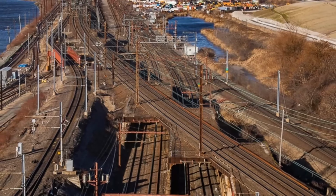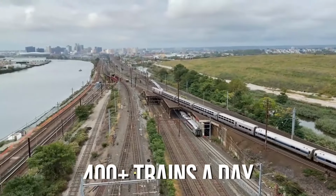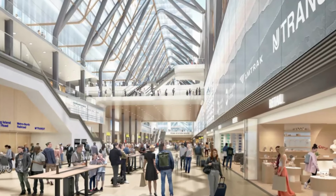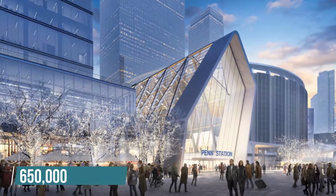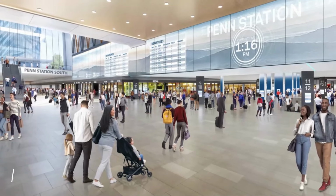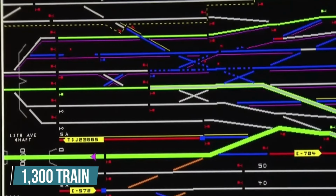The Sawtooth bridges are owned by Amtrak and are used by 400-plus trains a day belonging to the New Jersey Transit, PATH, and Conrail freight train. In addition, Penn Station's also due for a multi-million-dollar overhaul. It's one of the busiest transit stations in the world, seeing an average of 650,000 visitors passing through its halls on a daily basis. Its 21 tracks accommodate approximately 1,300 train movements each weekday.